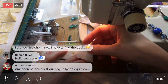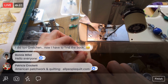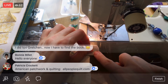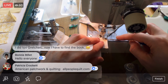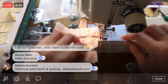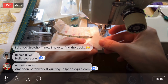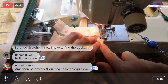Okay, it is American Patchwork and Quilting, and yes, it's the All People Quilt. So if I don't have the link here, if you just Google allpeoplequilt.com and then put in granny square quilt, it'll probably pop up. The picture of the quilt, it's kind of a brownish quilt in the photo. And yeah, I think it's called the Granny Square quilt, or something very close to that.